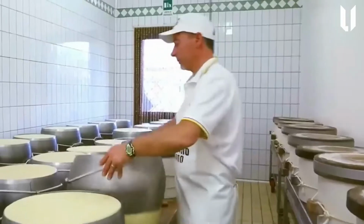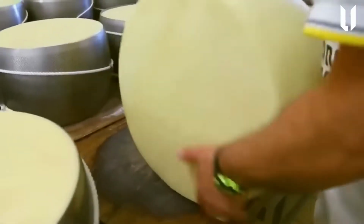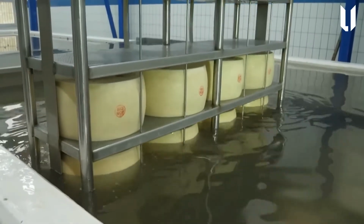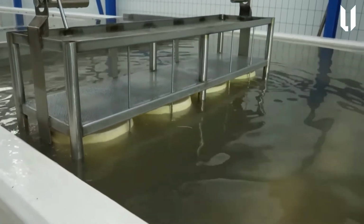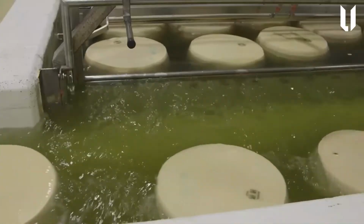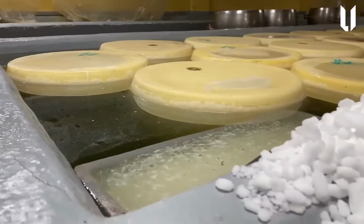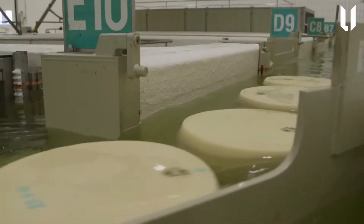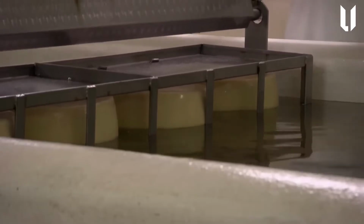Once the curds have been pressed into solid wheels, they are submerged in brine for about 20 to 25 days. This step serves two important purposes. It adds flavor and acts as a preservative. The salt helps develop the cheese's characteristic flavor and creates a natural rind that protects the cheese during aging.